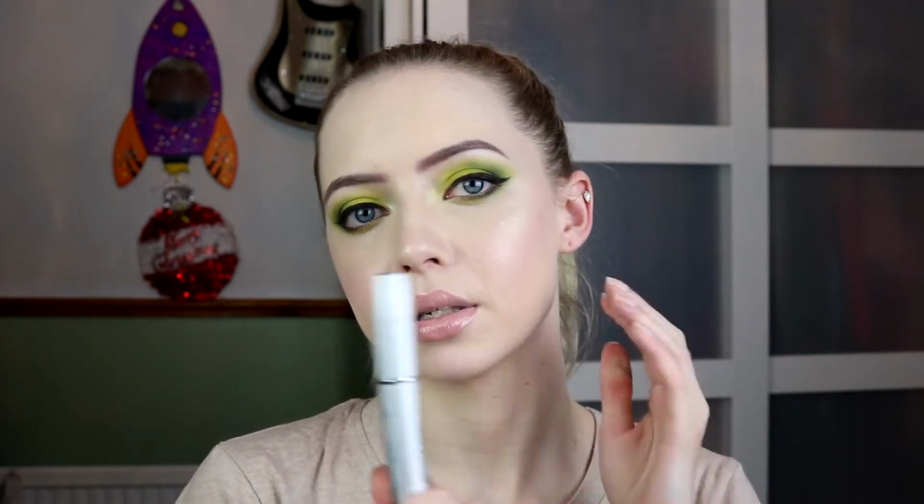Okay, so the first product is actually not a makeup product. It's kind of skincare, but not really skincare. It's kind of like a treatment. This is the Rapid Lash Growth Serum. One of the girls that I work with was talking about it and she got amazing lashes. She was like, I use this every night, and I was like, well, your lashes, I want them, so I've got to buy it. So I just bought it from Boots, and I think it was like €54 for this.